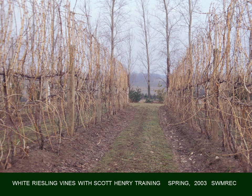And here's what it looks like in the dormant period. These are white Riesling grapevines at the Southwest Michigan Research and Extension Center, and we applied the Scott Henry training system to these vines. And as a starting point, you can see that from the middle of the trellis we had shoots going upward and we had shoots going downward from two different cordon situations, and this creates a vertically divided canopy, an upper part of the canopy and a lower part divided in the middle of the trellis.